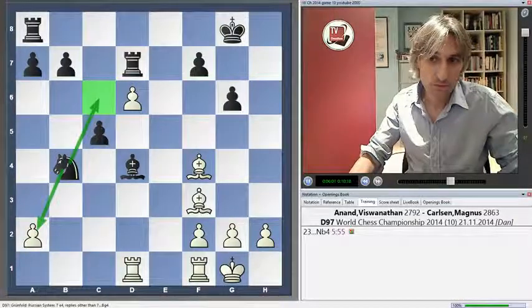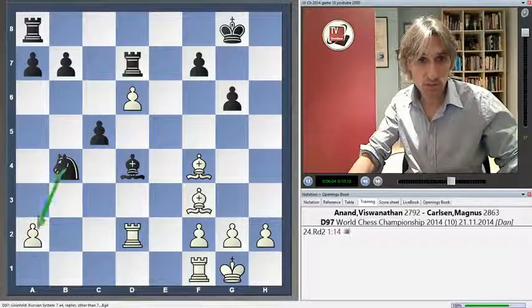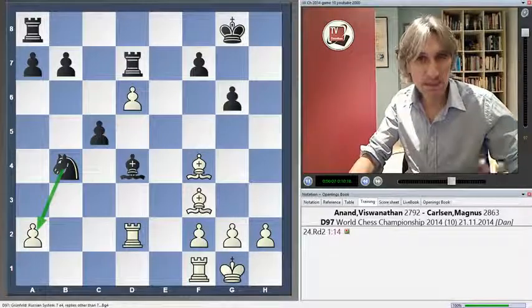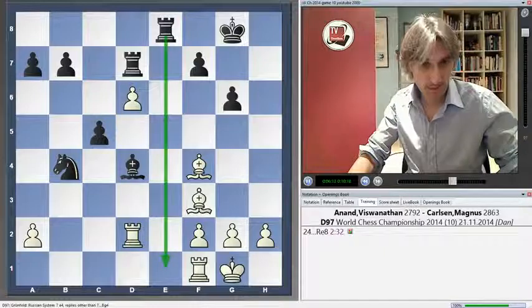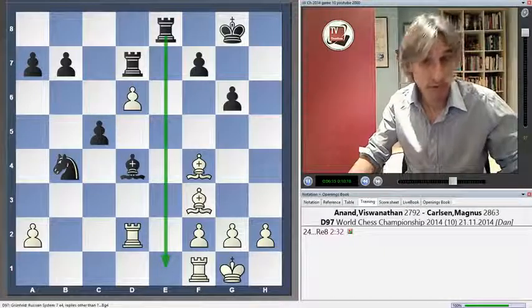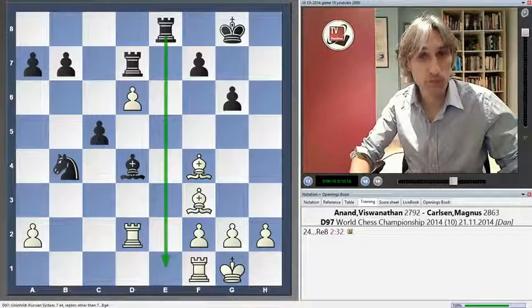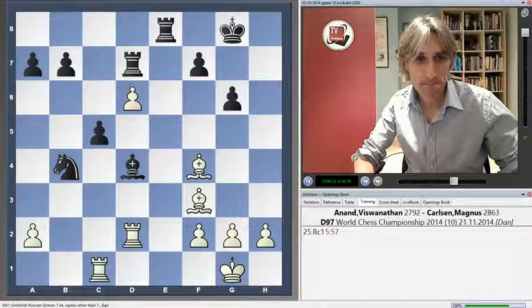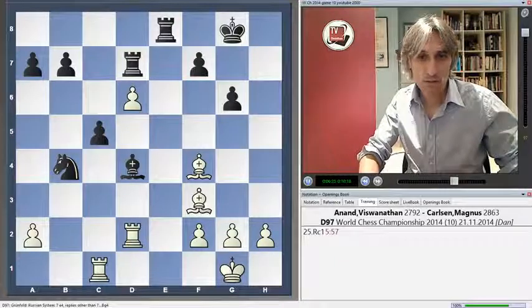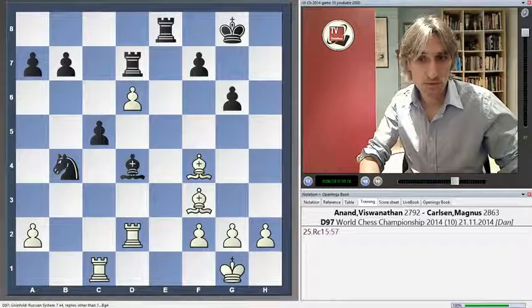Instead, rook d2 played by Anand, protecting the pawn, but black has bought himself time. Rook e8. After this move, controlling the only open file in the position, Carlsen said he really wasn't too worried anymore. Rook c1. It's actually hard for white to make so much progress in this position.